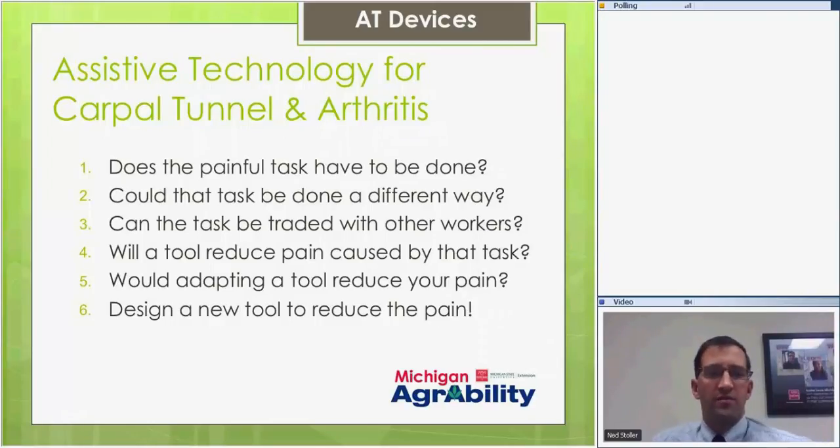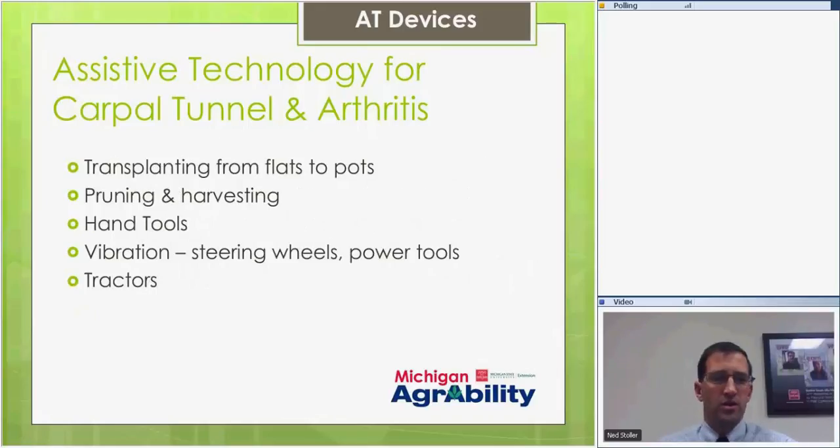But then we move on from there to what kind of a tool would reduce the pain associated with that task? Is there a way to adapt a tool that's already on the market? Or if necessary, can we design something new from the ground up that could reduce the pain and help the grower do his own work more efficiently? So I'd like to talk today, like Amber said, the range of tasks on a farm are innumerable. I don't think we could address them in 3 years, but we're going to just talk about several that are common here in Michigan and probably in other parts of the nation as well.